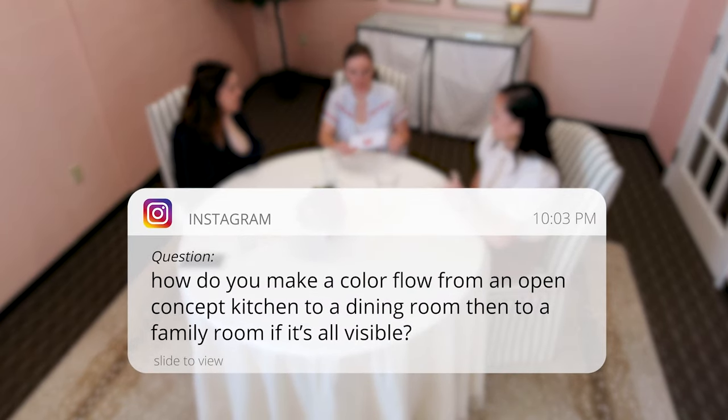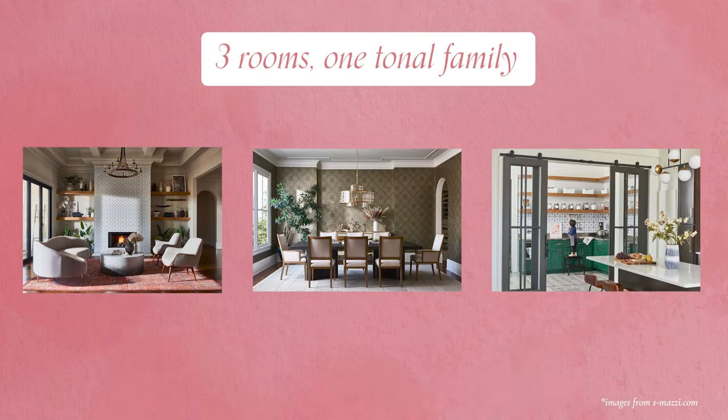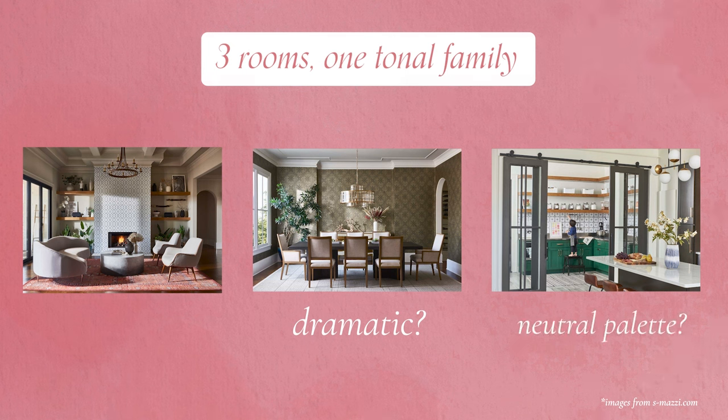The next one is how to make a different color flow from an open concept kitchen to dining room to a family room if it's all visible. I would say you just want to make sure all the spaces vibe together. It doesn't have to be the same color, but maybe consider the same tonal family, especially if you want the dining room to be more dramatic versus a more neutral palette in the kitchen. You don't want to be walking from one space to the next and feeling like it's fragmented.